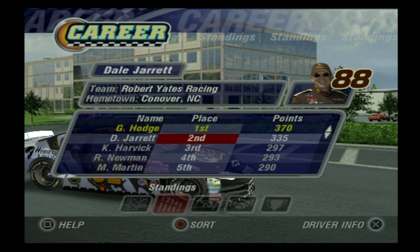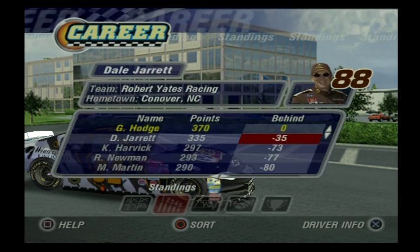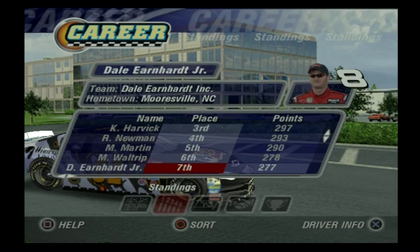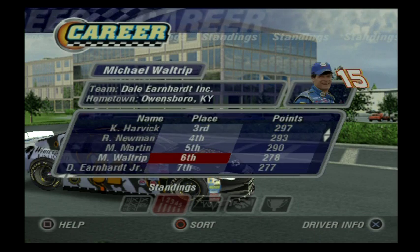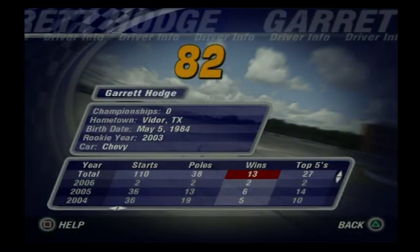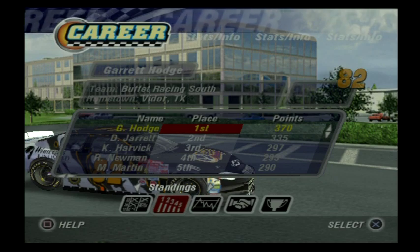So we're the points leader. We're, what, 35 points over Jarrett, 73 over Harvick, so we got a decent lead. But I tell you what, man, Michael Waltrip's in the top 10. I love Waltrip, but anything could happen. As I mentioned, we already won the first two races this year, so we got a lot of momentum right now.